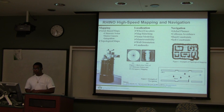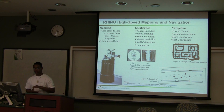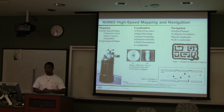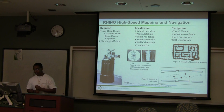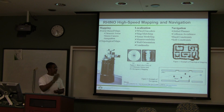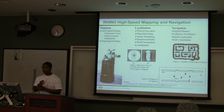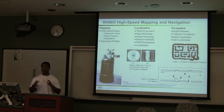For mapping, it uses two different types of methods at the same time. It uses grid-based maps and it uses topological maps. For the grid-based map, it's more like when we did the A-star planning, where it breaks everything up into a grid. And it also uses a stereo camera, which is a camera that can take a picture of the environment and then take the edges out of everything to find where the depth is in the picture it sees. And then integration is when you put those two together to create the grid-based map.